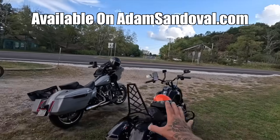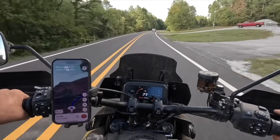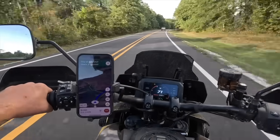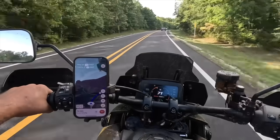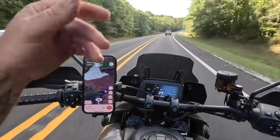But he ran out of gas. All right, so it's 14 miles to the gas station. We got him a little bit. We're gonna just try to make it there, and if we don't, he'll make it as far as he can, and we're gonna get him some gas and bring it back. So we'll see how this goes.